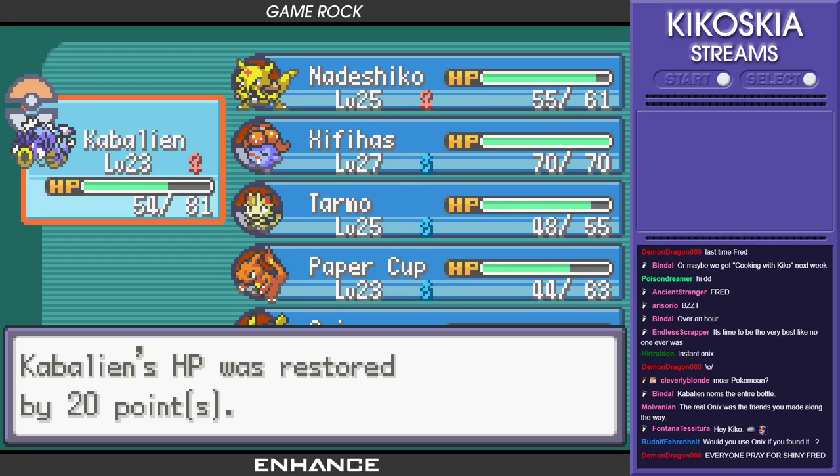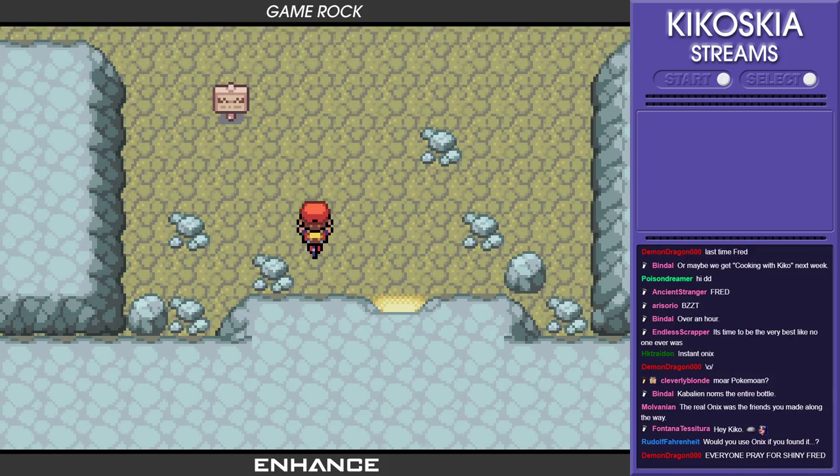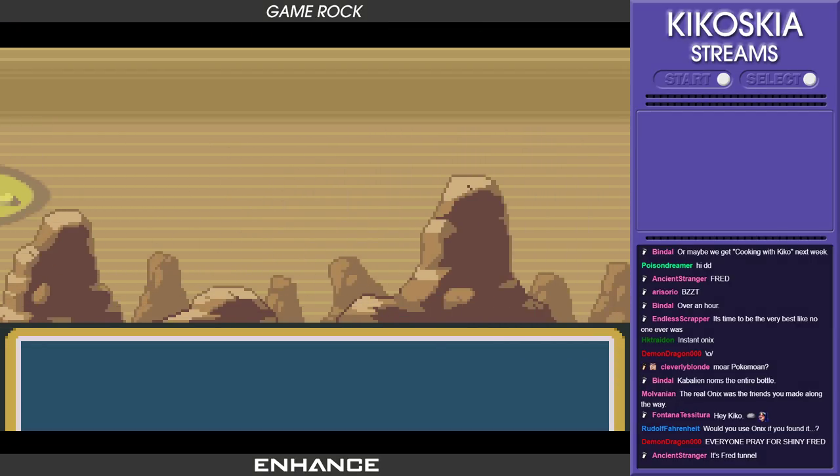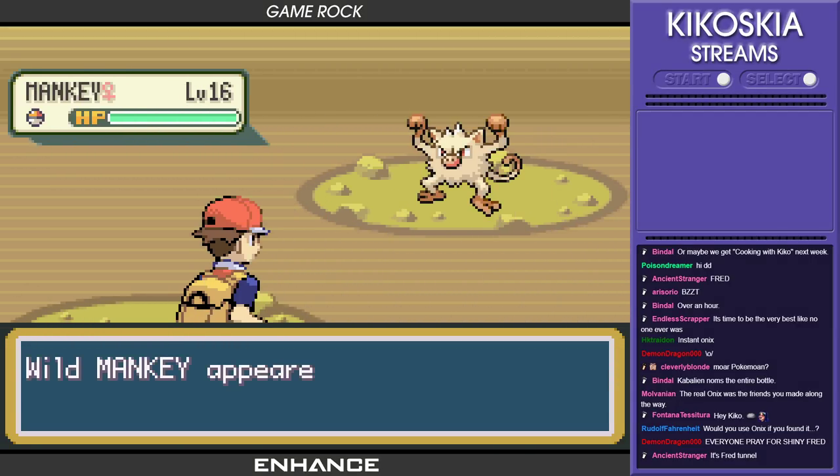Cabalion noms the entire bottle. Yep, that's true. Everyone pray for Shiny Fred. That is true, everyone does want to see a Shiny Fred. It's Fred Tunnel. And look, it's not Fred.